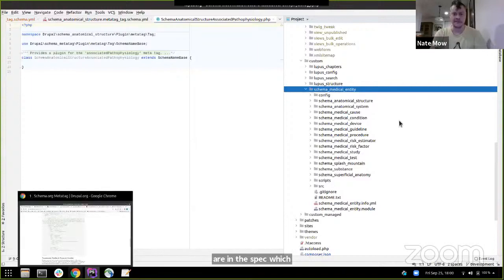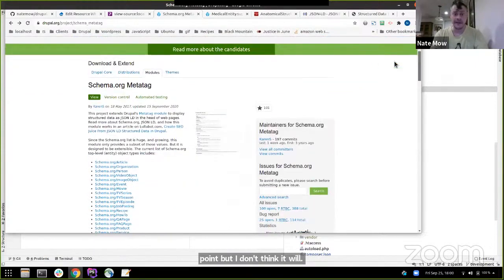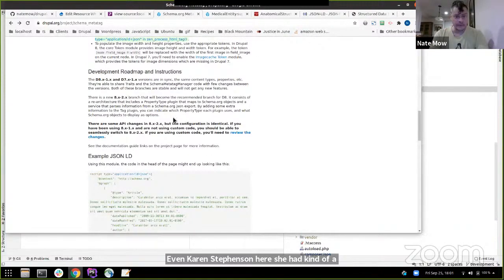So it's just, like I said, there's a lot of room for contributing to this module and also guiding how it's implemented in the schema metatag module. Even Karen Stevenson here had a eureka moment, I think, with this last release. It's a total re-architecture apparently, so we'll see where it goes. But I think that's about all I have for a technical overview. I guess we could open it up to questions if we want to.